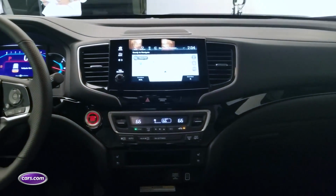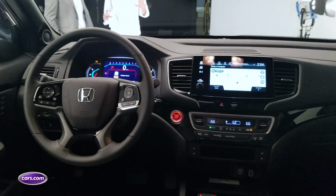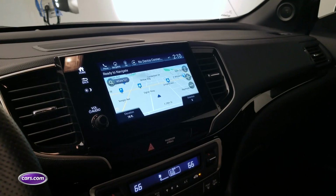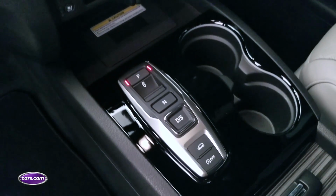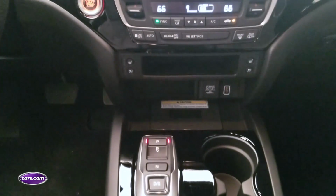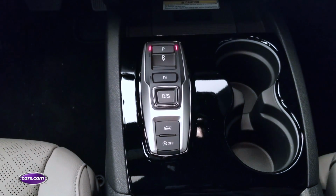As we look around the interior of the Passport, a lot of these parts also seem familiar. It has the same basic multimedia setup as the Pilot, with the 7-inch display here in the instrument panel that can be customized. It also keeps the same center-mounted gear selector that you find in the Pilot, and we're not really big fans of it. It's a little bit complicated to use, and since you have it here, it doesn't actually save any space. It just adds more complication.